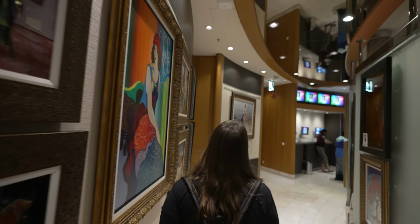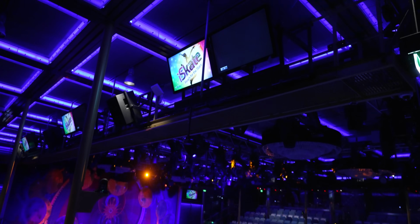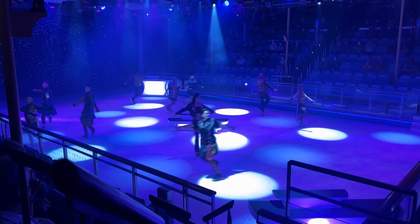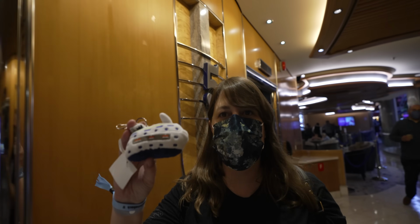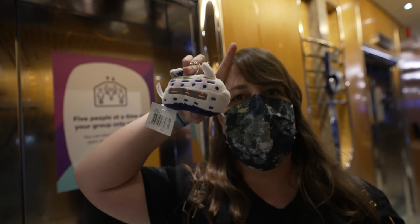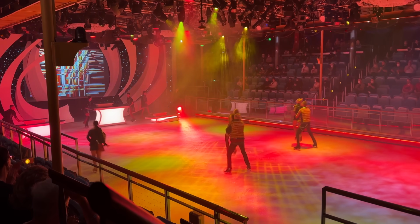So now that Kitcher has gotten her sweatshirt, we're headed to the show tonight, which is iSkate. If you remember on Symphony of the Seas, they had iSkate 2.0, and this is apparently the original, the OG. And I just wanted to show you, I didn't end up getting the slippers, I just got a keychain that looked like the slippers. So, I'm an adult and I can spend my money how I want.